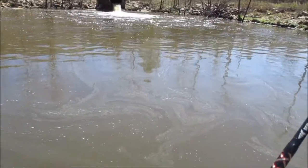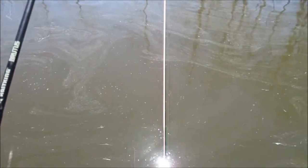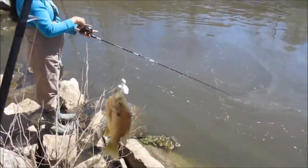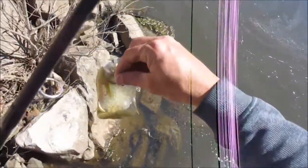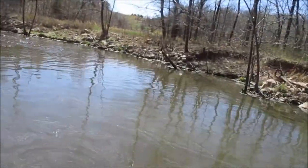It's letting me reel it in awful easy. No, I got a bluegill or something. See? See what I mean? We can catch them. God, that's a green sunfish or a hybrid? It's a hybrid bluegill.